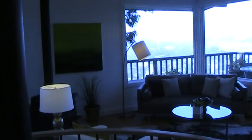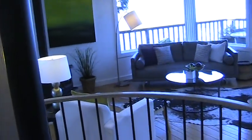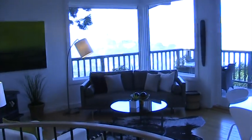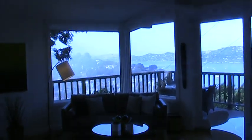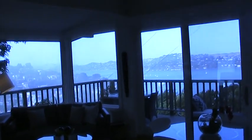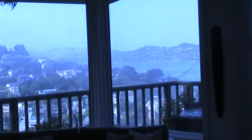It makes it focus on those windows. Right, and that's what you want, because you really want to have your eye draw out to the view, because that's what's so spectacular about this home. Yeah. The view. And we also use glass dining tables in spaces that are a little bit smaller than the norm. It just gives it that open feeling.